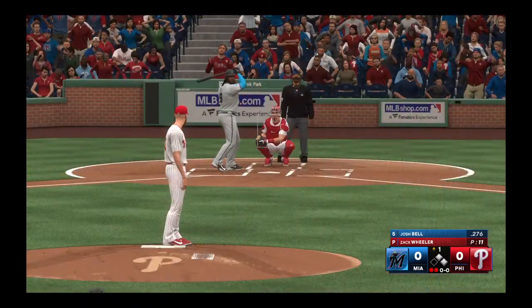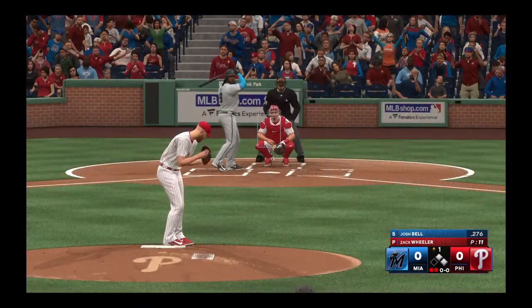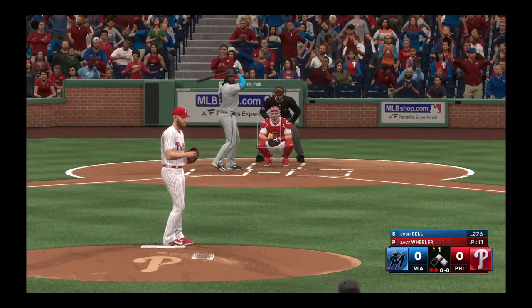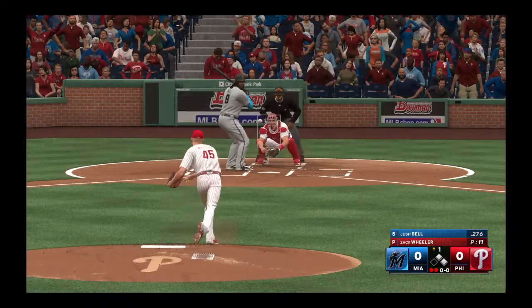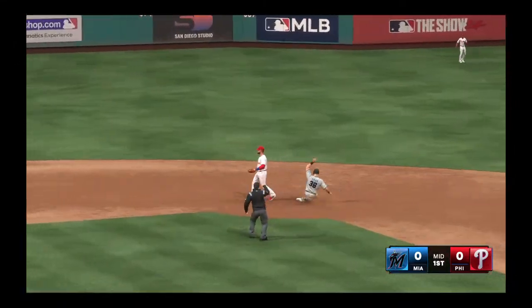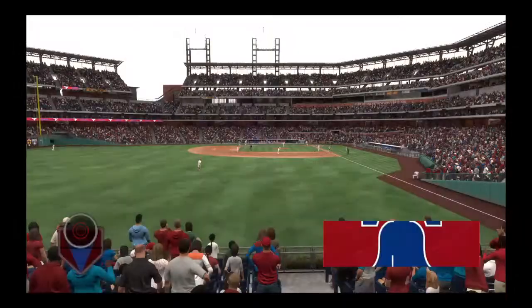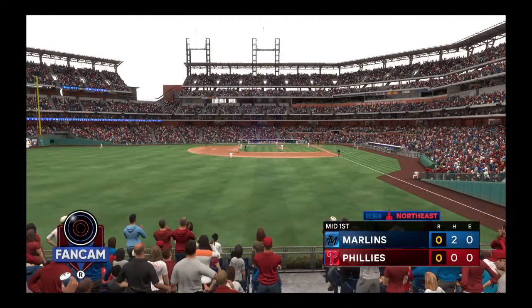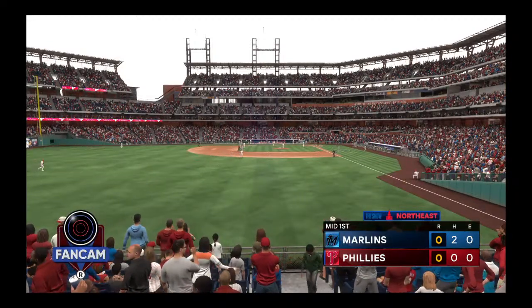And now the switch-hitting first baseman, Josh Bell. Out to short. Trea Turner gloves it. They get the force. And that is the third out of the inning. Marlins strand a pair. Phillies coming up to hit. No score.